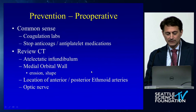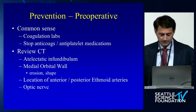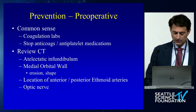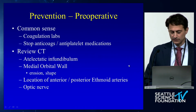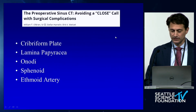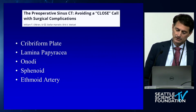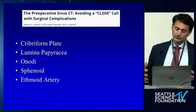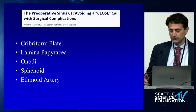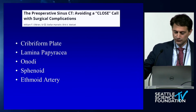Review the CT scan and identify those things that could create problems, and we'll go over some of this: atelectatic infundibulum. What's the medial orbital wall like? Was there erosion? Is there a prior dehiscence? Where's that optic nerve? Where are those sphenoid complications? Location of the anterior and posterior ethmoid arteries. Eric Weitzel from San Antonio did this preoperative sinus CT scoring protocol to say, let's review every scan in a systematic fashion. I really like this close protocol that he has.